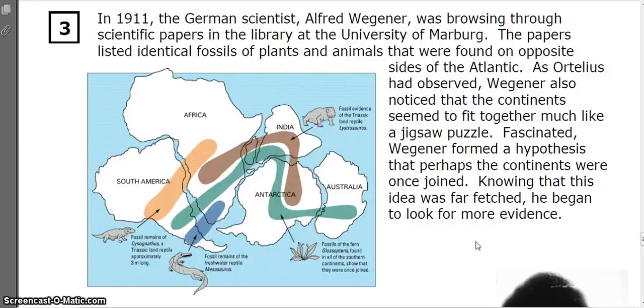In 1911, the German scientist Alfred Wegener was browsing through scientific papers in the library at the University of Marburg. The papers listed identical fossils of both plants and animals that were found on opposite sides of the Atlantic Ocean. As Ortelius had observed, Wegener also noticed that the continents seemed to fit together much like a jigsaw puzzle.